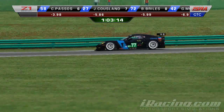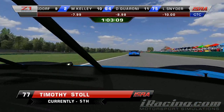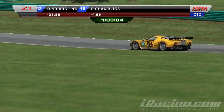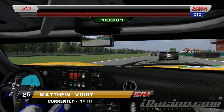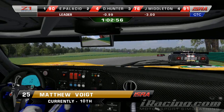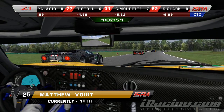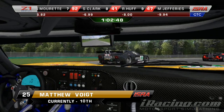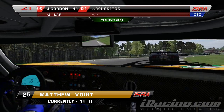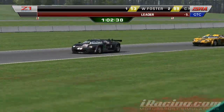But unlike our last race here, looks like we have a complete grid with full timing and scoring, so you can follow along at the top of the screen. And man, that Corvette is roaring down the straightaway there. Timothy Stoll chasing down Julio Palacio right now. And Matthew Voigt is not going to be able to make a move on the inside. He was looking for it, though. Looked like he was closing in pretty well there on Trevor, but Trevor Hill just ran out of steam.